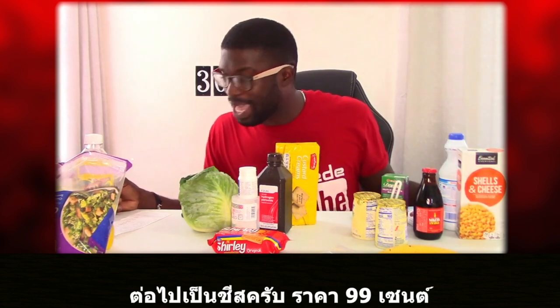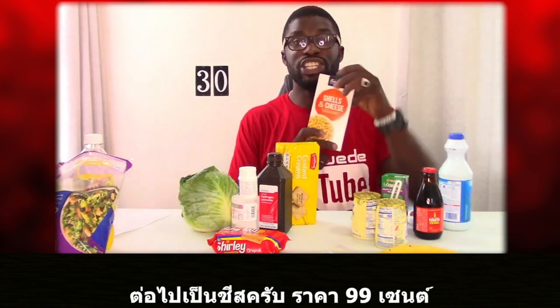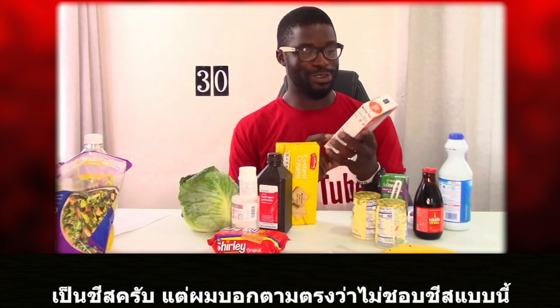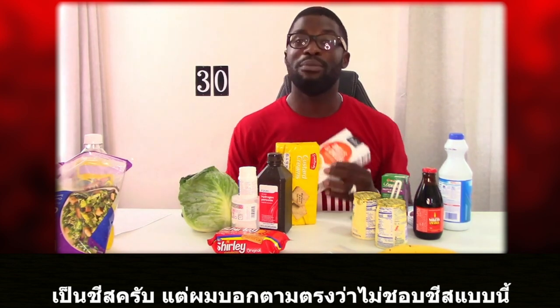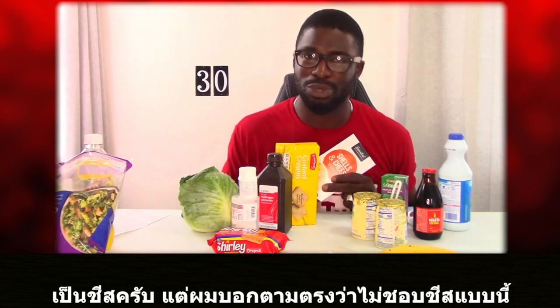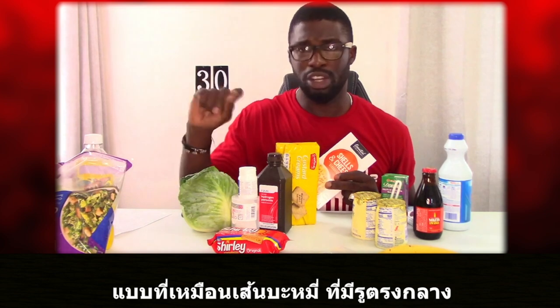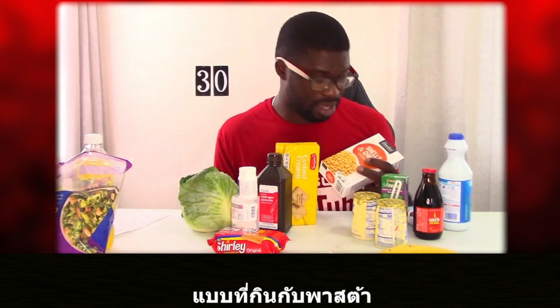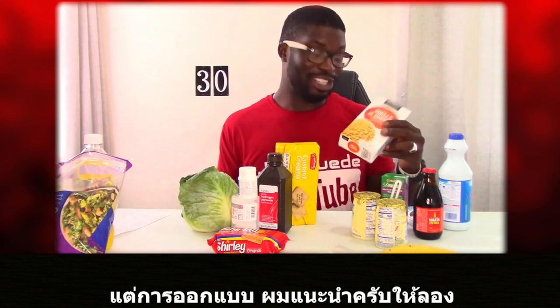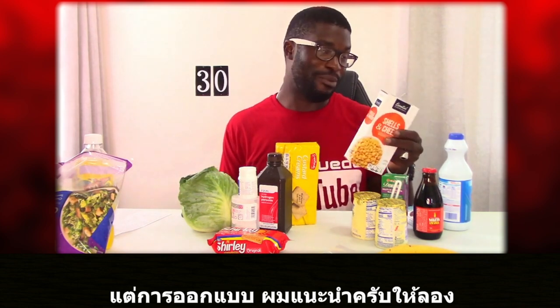Next, we have here mac and cheese. Here, mac and cheese, guys, 99 cents. So we've got here shell. And what I love about this mac and cheese, let me be honest with you, I don't like the mac and cheese which looks like a noodle with a hole in it. I actually love shell pasta. So the fact that this is shell design mac and cheese, I would definitely recommend that you try this one out.